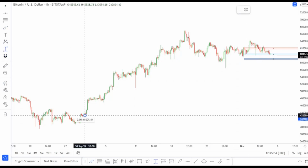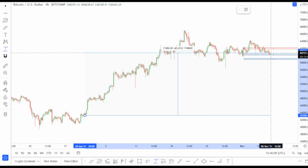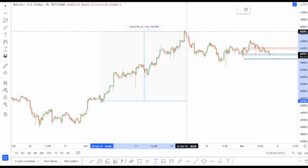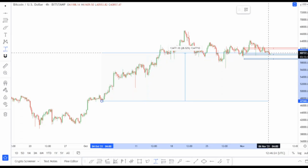From the initial entry at around $43,000, the 4-hour time frame gave over 50% spot profit; with 10 times leverage, 500%, and 5 times, 250% profit. However, with the current price action, we're up by 40% profit. As I said, the high probability setup came at around $47,000, and the 4-hour time frame gave up to 40%, and with the current price action, nearly 30% spot profit.